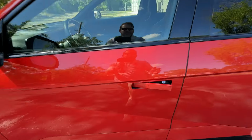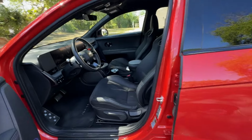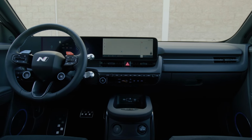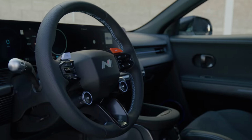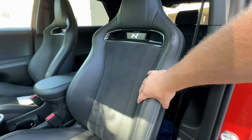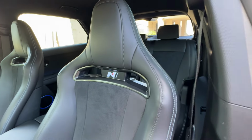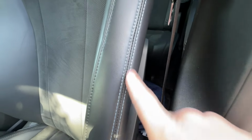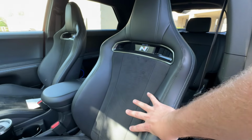And Hyundai's N transformation is not just limited to the exterior. The interior is pretty radically different from what you'll find in a standard Ioniq 5. We've got the N seats. You know, a lot of the N cars have had bucket seats like this. The N logo actually lights up at night just like a BMW M seat. We've got a little bit of this baby blue here on the stitching. These seats might not look that comfortable, but they really are.